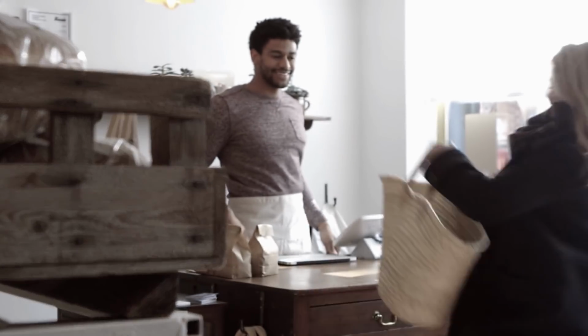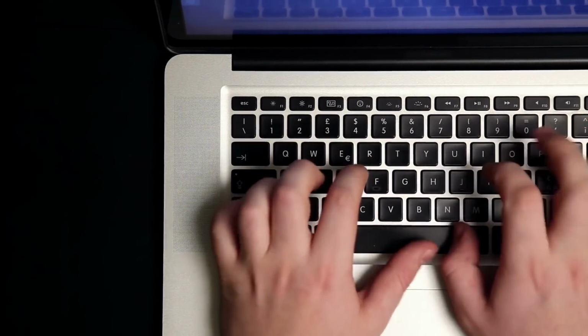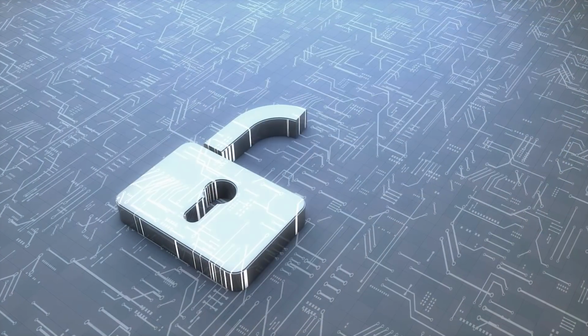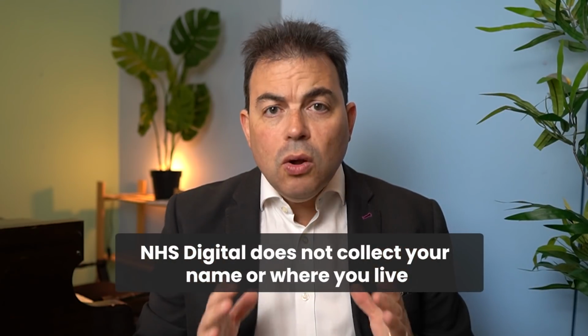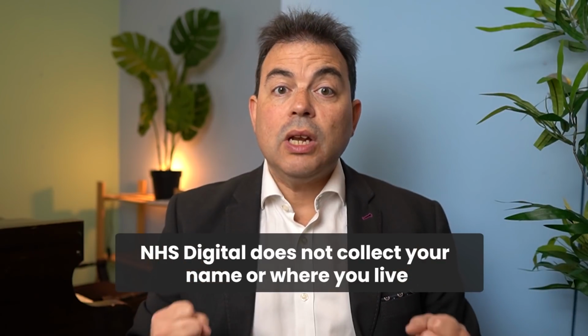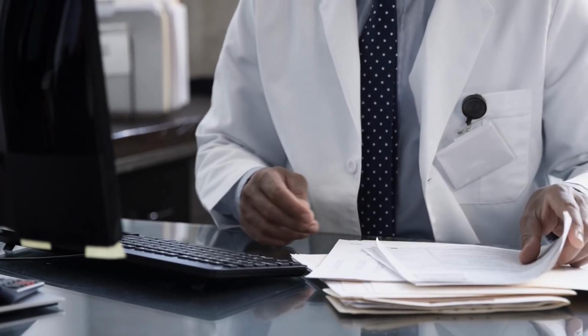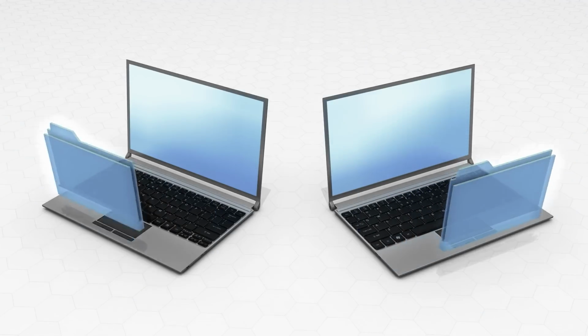Your neighbour, or the gossipy man behind the till in the greengrocer, isn't going to find out that you suffer from piles or that you were treated for anxiety last year. Any data which identifies an individual is pseudonymised and then encrypted before it leaves your GP practice. NHS Digital does not collect your name or where you live, and any other data that could identify you, such as NHS number, your postcode or your date of birth, is replaced with unique codes which are produced by de-identification software before the data is sent from your GP to NHS Digital.